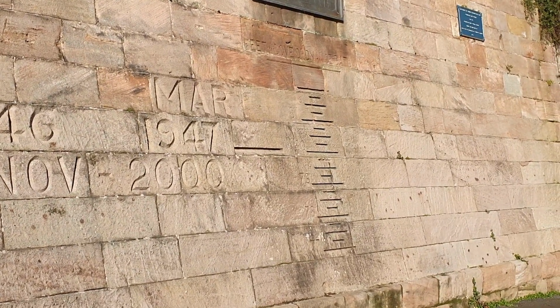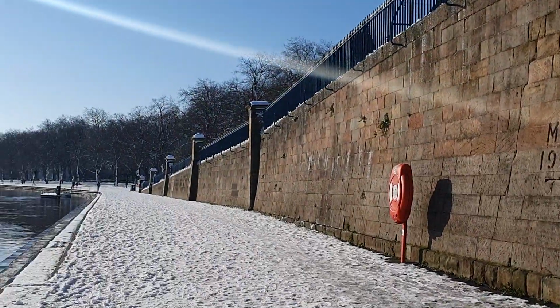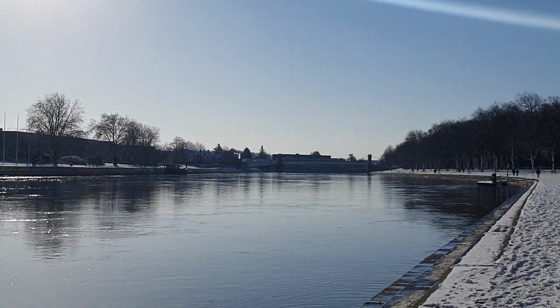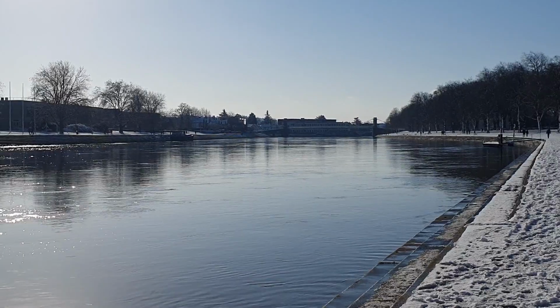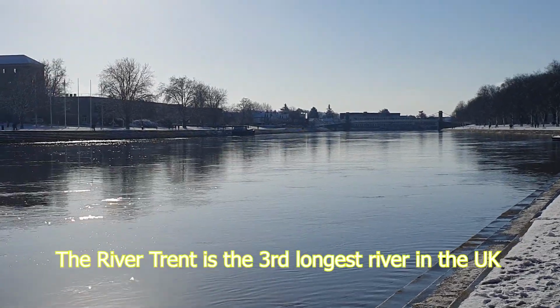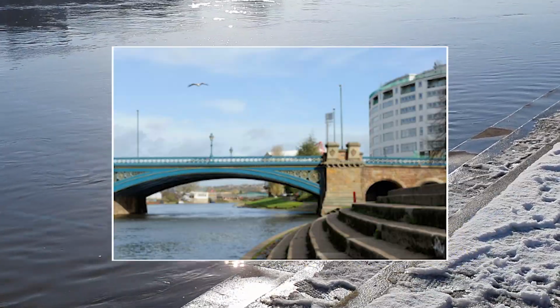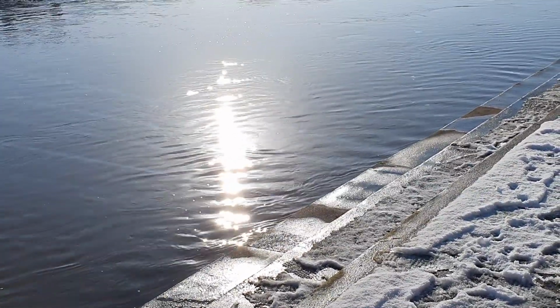At the moment the river is quite high still. That probably is from the melting snow and the rain that we've had recently. As you can see, there's 2 steps here going down. Usually there's about 6 or 7 steps visible, so it shows how high the water is at the minute.